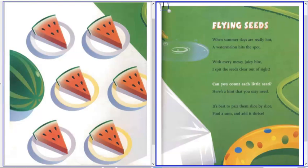All right, so on this one, we're trying to figure out how many seeds we see. And also, it says to make pairs. So remember, pairs means that we're putting 2 of those slices together. And then it says add it thrice. So I want you to think about what it might mean to add something thrice.